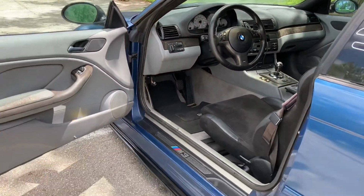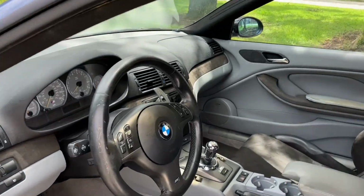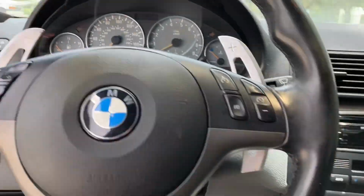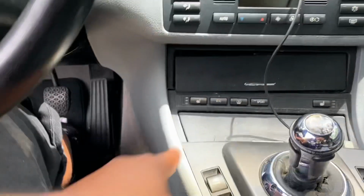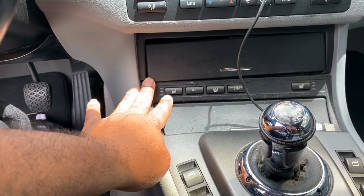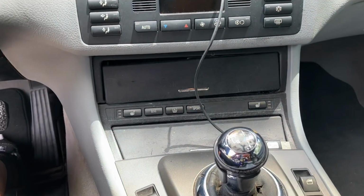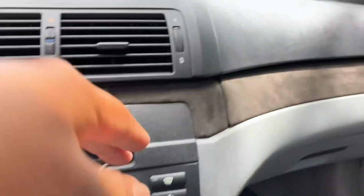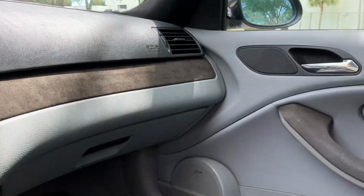And yeah, dove gray interior. Aftermarket radio. What's pretty interesting is that the factory seats are actually heated. So this was a pretty extremely well optioned out car. I love the look of the Alcantara. I don't know if this is factory, but it's actually pretty cool.